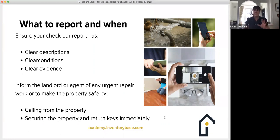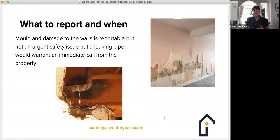That way you can clearly determine what material change has happened, and then inform the landlord or agent of any urgent repair, because you need to make sure the property is kept safe. So if it's urgent, you need to be calling from the property, letting the agent or the landlord know, and then making sure you secure the property and return the keys immediately, so contractors can go in and sort out whatever the issue is.